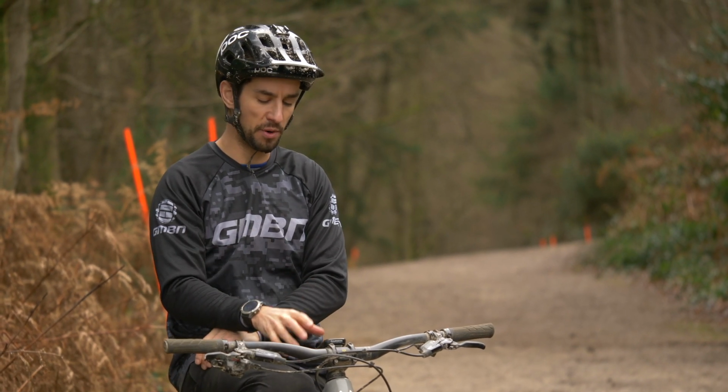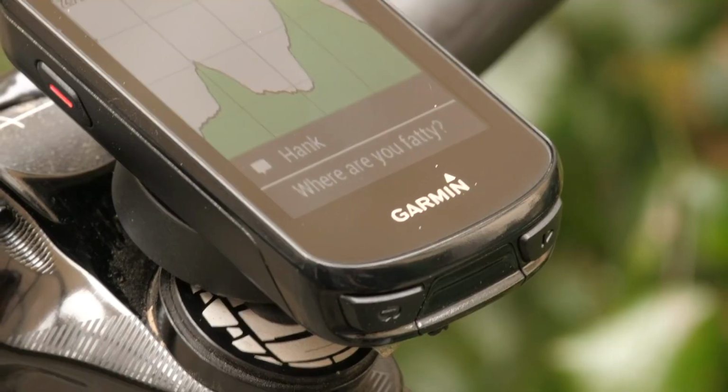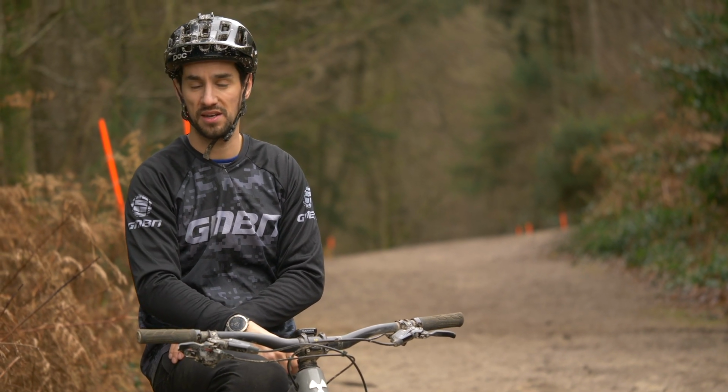So you can turn this on and off, but what that will do in the case of my computer is send a message to a loved one at home. You can turn this on and off, like I said, and even set up who it's going to send the message to. So this could be really useful and potentially save your life in a big incident.